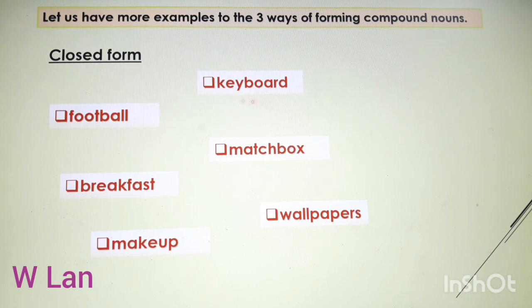Keyboard. Here also you can see some more closed compound nouns. Keyboard, matchbox, wallpapers. Likewise, software, online. So these are the closed form of compound nouns. Let's see the second way of forming compound nouns.